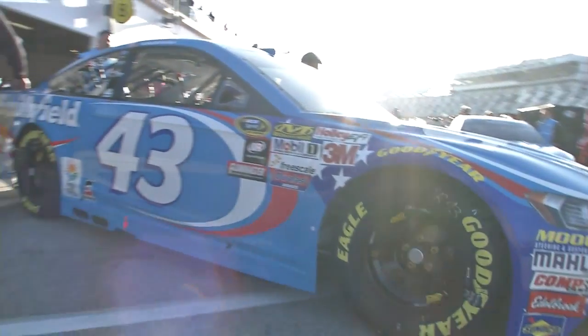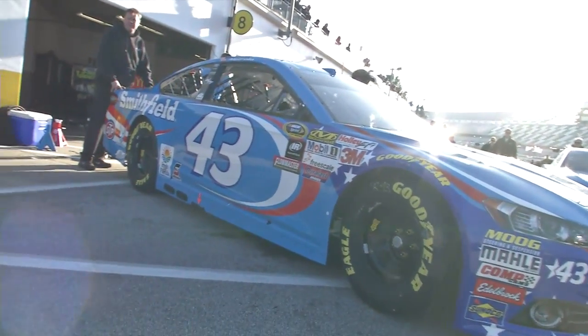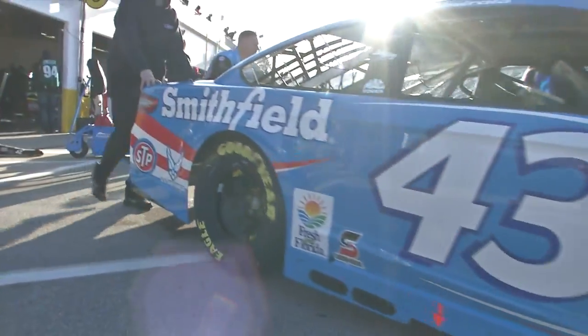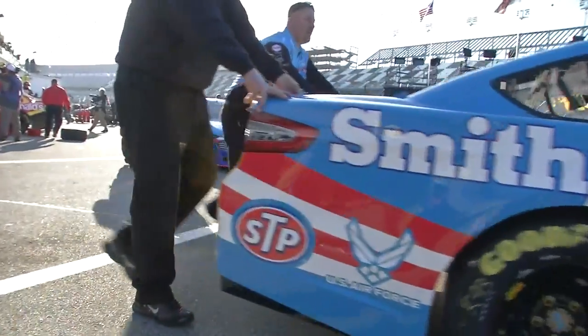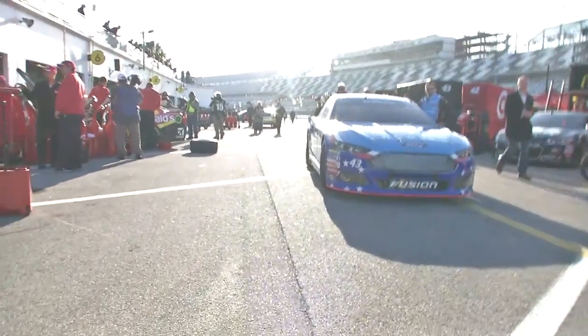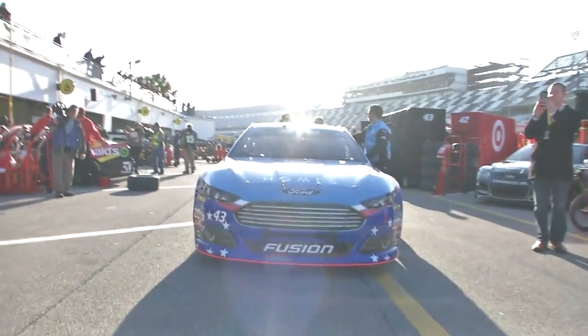We'll have to get you the schedule for GarageCam for the remainder of Speed Weeks, because we do have a few GarageCams going for Speed Weeks. We'll have a Camping World Truck Series, and of course the debut of the NASCAR Xfinity Series GarageCam we'll have for you.